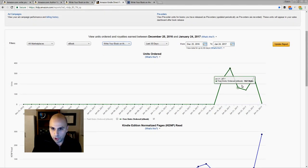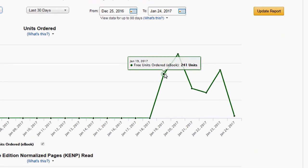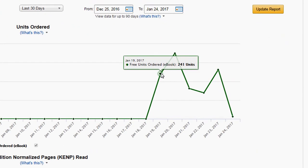And what I'm showing here as a default view is the number of free downloads. So I offered the book for free for 5 days through KDP Select, so that I gain a little bit of buzz in marketing about it. And this shows that on the 19th, the first day of the promotion, I got 241 units downloaded. That means 241 people downloaded the book on January 19th for free.